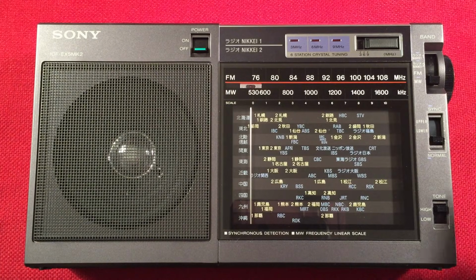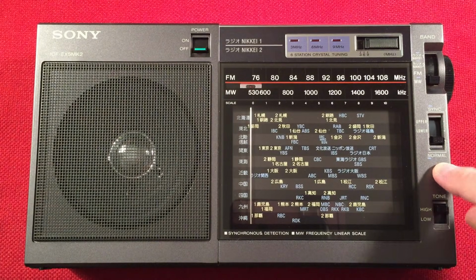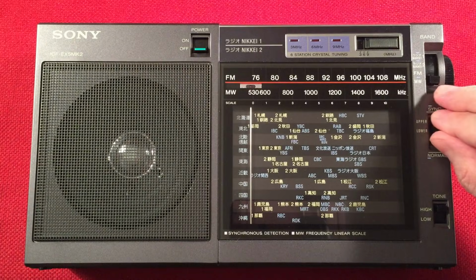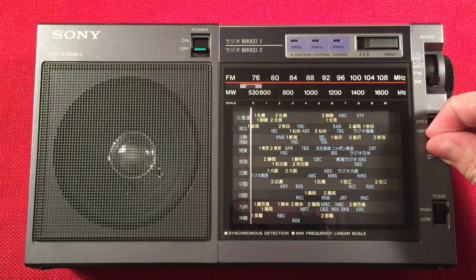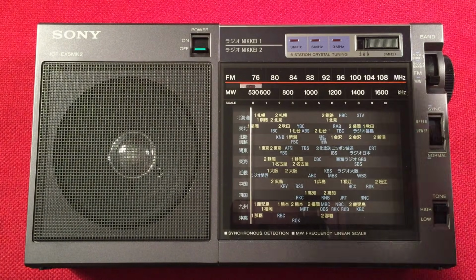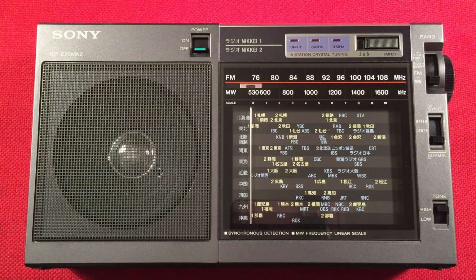So we'll go all the way back to medium wave. Here is the synchronous detection. Right now it's on normal. We have lower sideband, upper sideband sync, and it really locks in. I did a daytime scan and it was amazing. I didn't think I'd be using this. Started using it and wow, just amazing.